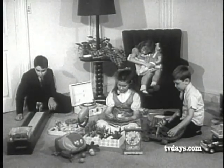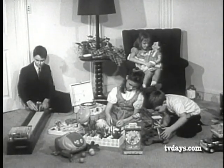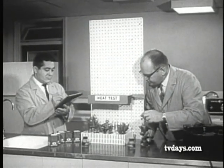81 companies entered 145 new toys in the competition for play testing and judging by a panel of experts. 20 winners were selected on the basis of the toy's durability, safety, and educational or instructive value.